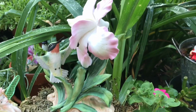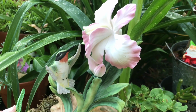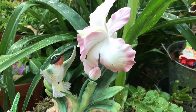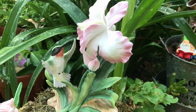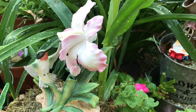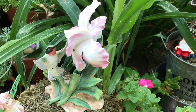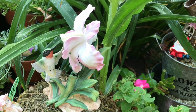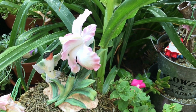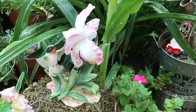And this beautiful hummingbird, I have had this for 25 years. It is a beautiful piece, isn't it? So you can see that Grandma did not just start with garden themes. She's always had them. Always enjoyed her beautiful garden. Hope you enjoyed this free post.